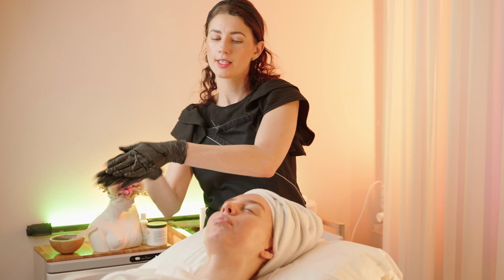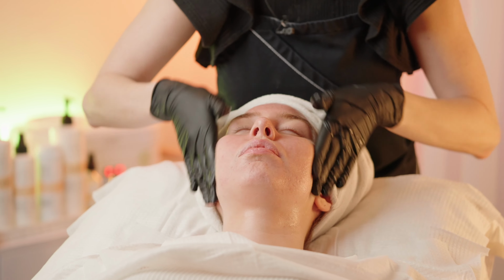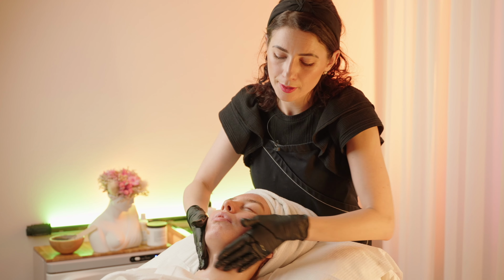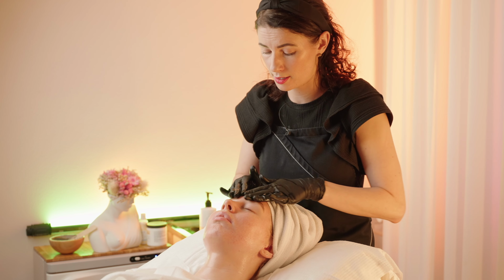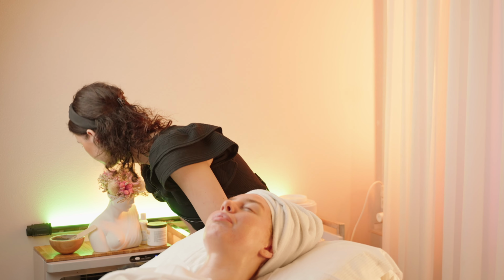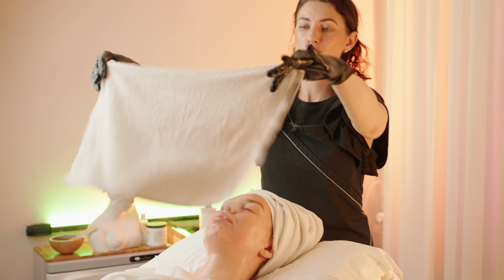emulsifying it in your hand so it gets a little bit foaming, and applying it everywhere to the client's skin. This is making sure we're removing all oils, makeup. If she does happen to have makeup, it's better to be safe than sorry and actually cleanse the skin 2 times. And then we remove it with a warm towel. Shaking it out, making sure it's not too hot.